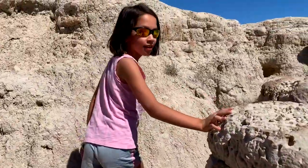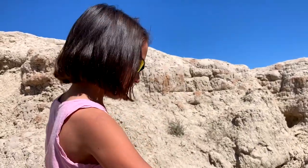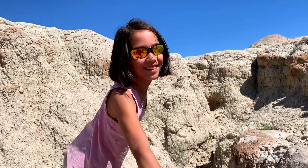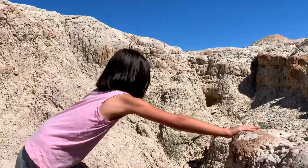Sky, what do you think of the Badlands? It is really fun. What do you like the most about it? Climbing all the rocks. You like all these crazy rocks? Does it remind you of anywhere? Moon. Maybe it might be like the moon? Uh-huh. I think so. Cool. All right, keep going. Let's go.